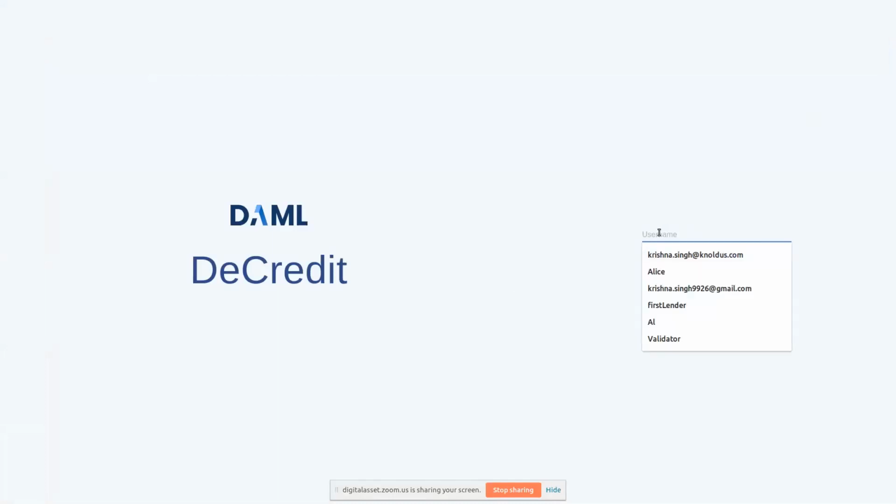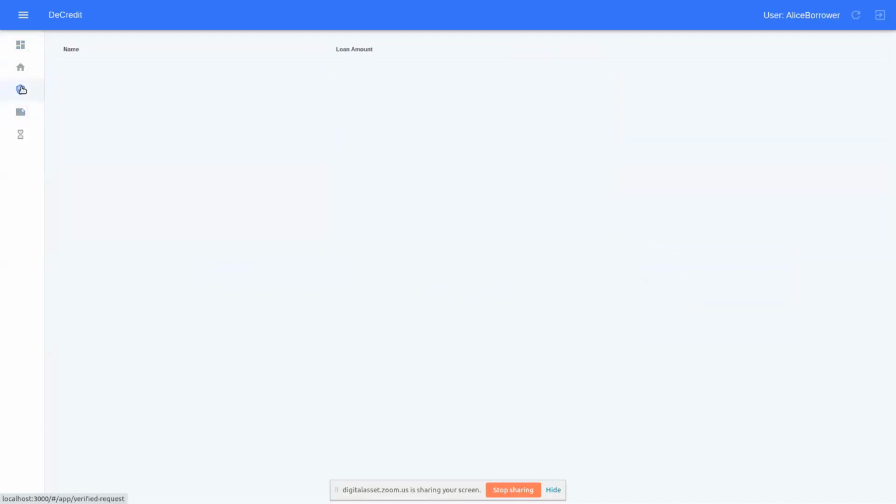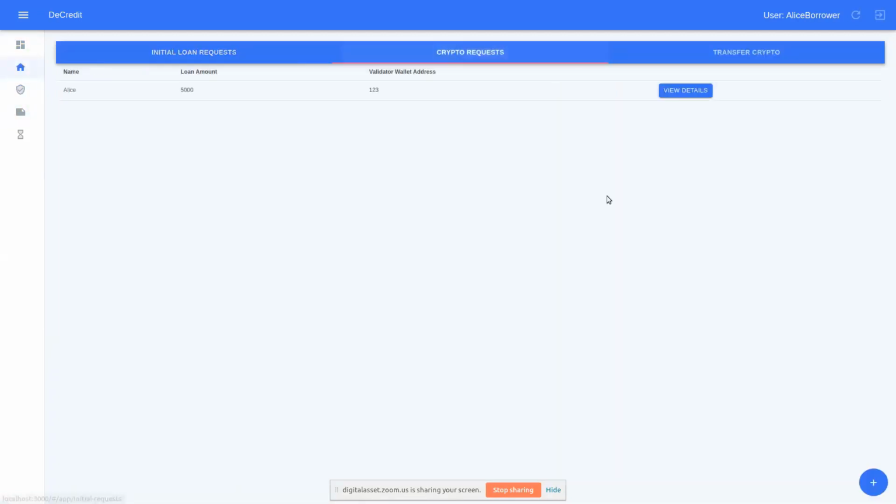So now let's log in as a collateral, right? You're using crypto as the collateral in this case, but it can be any other physical collateral as well. Yeah, right now we are using crypto, but it can be anything. In this particular example, we use cryptocurrency as collateral. But if you look at some of the use cases nowadays, like land registration and digitization, those can be done as well. So it could be used for various asset types as well.